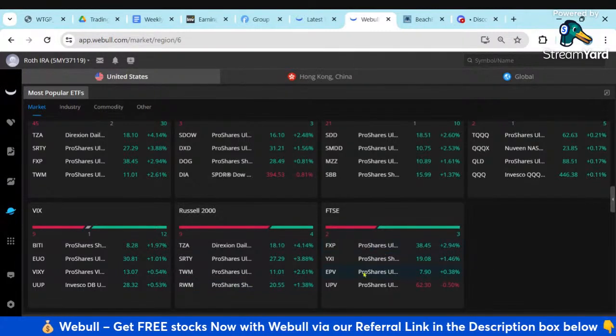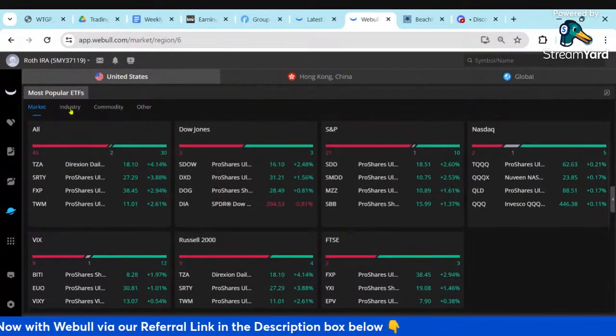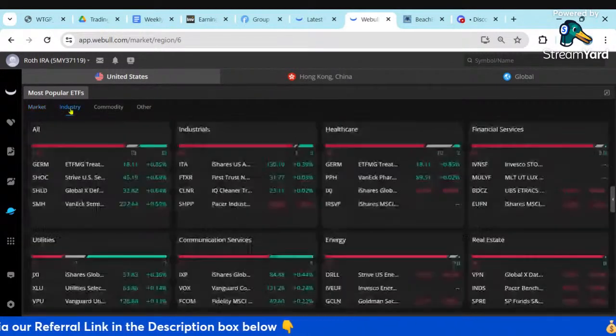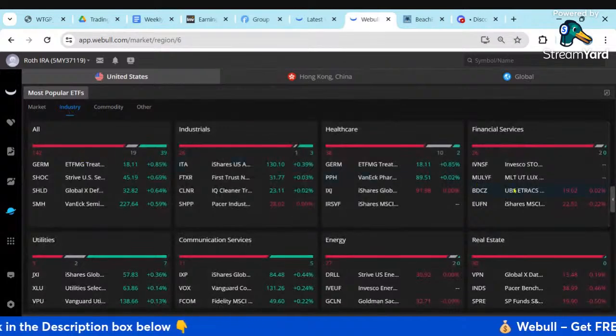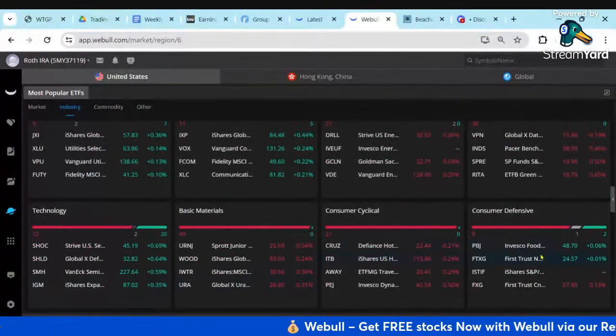We'll look at some of these again in our part 2, some of the foreign currencies, foreign markets, also in futures. Let's look at industries. So most of the industries were red except for utilities, a little bit of defensive.